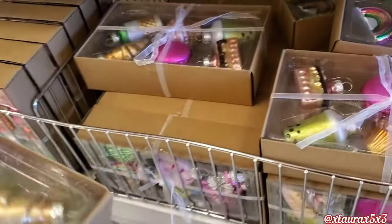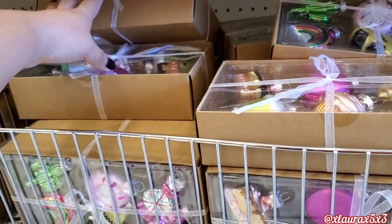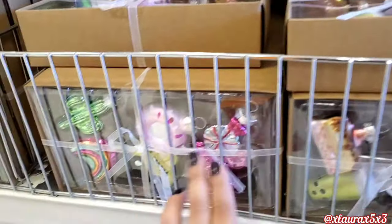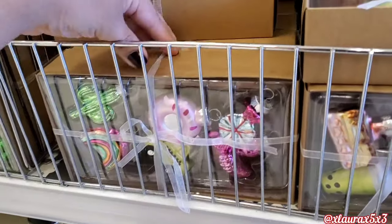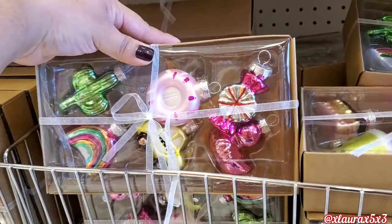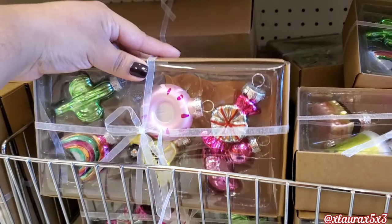That would be perfect for a Valentine's Day tree if you do one. Look at this one with the donuts, the rainbow, the peppermint candies, cactus, the yellow taxi. These are mini glass ornaments. I just wanted to clarify.